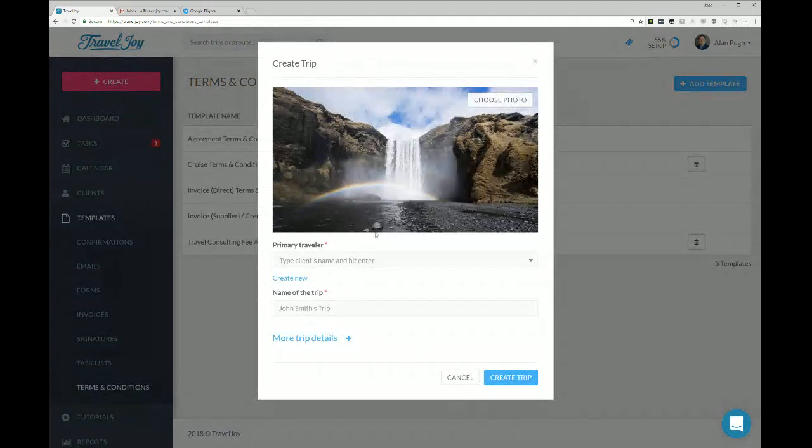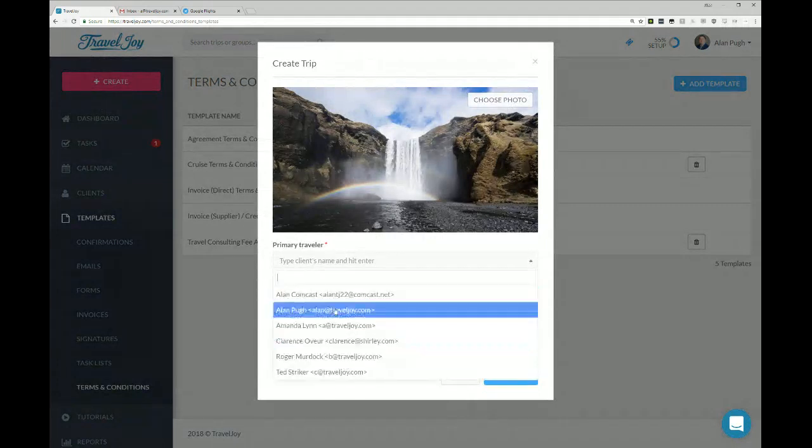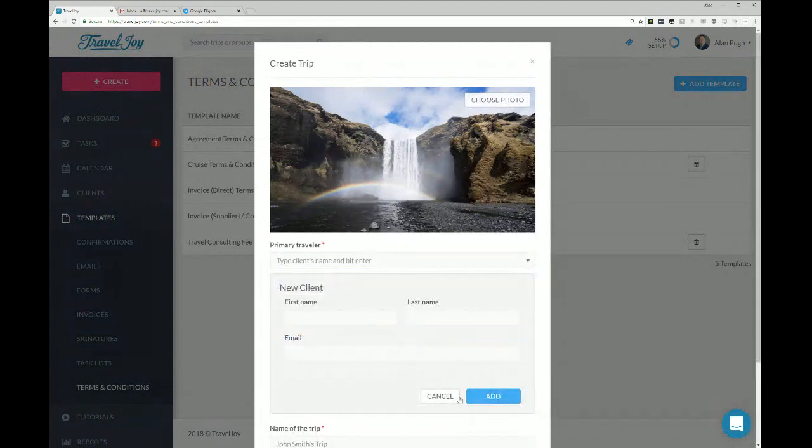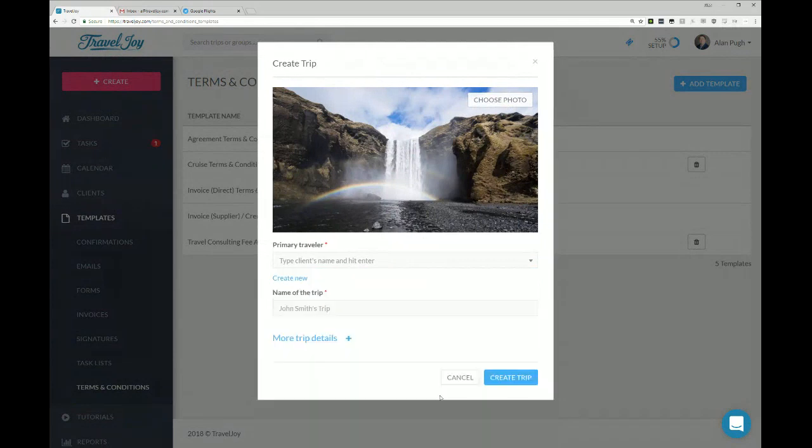So when we're creating a new trip, we can either choose a traveler that we've already worked with before, or we can click Create New and add a new client from scratch. And all we need to do that is their first and last name and email address. In this case, we're going to go with Amanda Lynn. She's a sample client that I have here. And we're going to send her to Mexico. This is all that we need to get started.